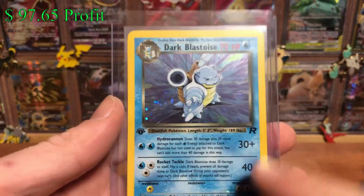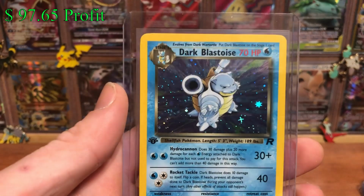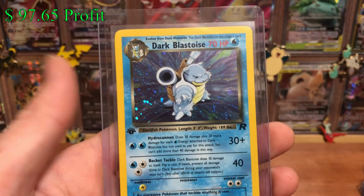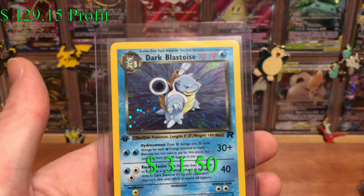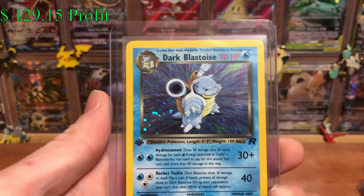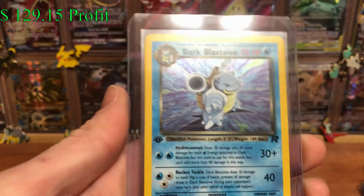I could sell this right now to Troll and Toad. I don't know why I mess up the name every time. For $31.50. Probably get more from a collector or eBay or something like that, but I'm keeping it for myself, and for the sake of this video and to make it easy, $31.50. But that is an awesome card.